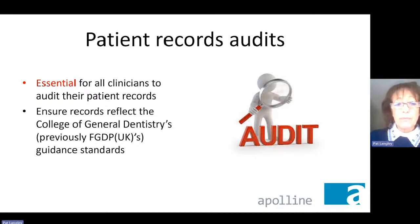Whilst this is important for CQC inspections, it is even more important for the GDC. So if you are unlucky enough to have a patient complaint that ends up at the GDC, your get out of jail card or not, as the case may be, will be your patient records. So what you're doing, clinicians, is trying to protect yourself from future problems, litigation. Having said that, the most important reason for keeping good records is so that you can provide good patient care.